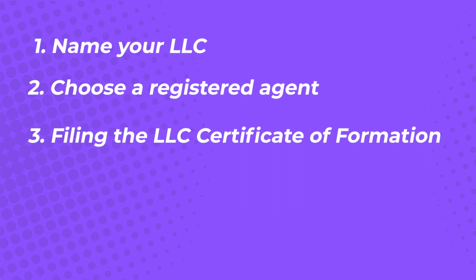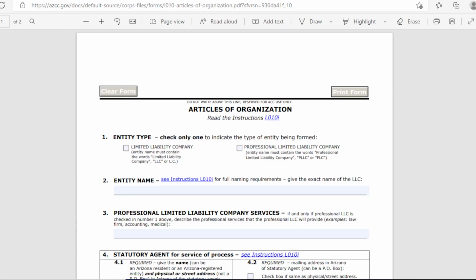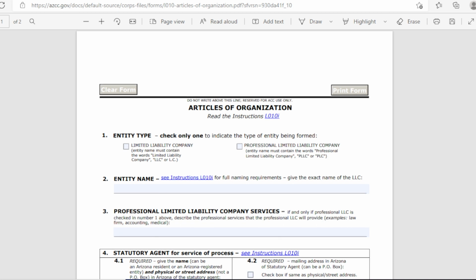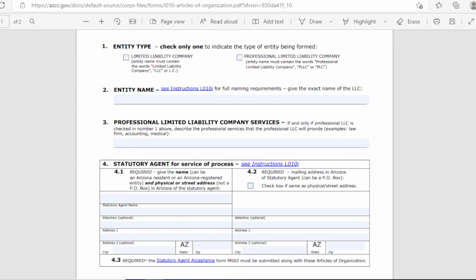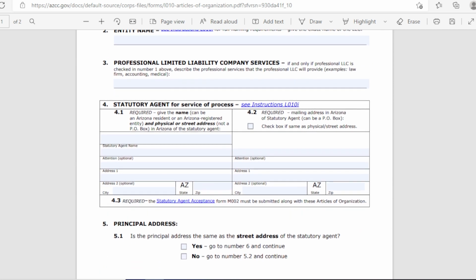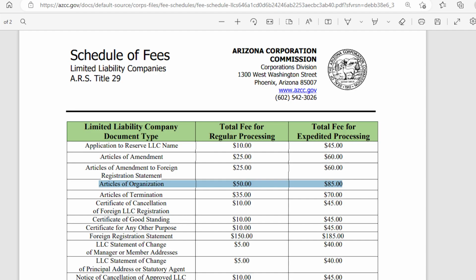Step 3. File the Arizona LLC Certificate of Formation. One of the most crucial steps in this process is filing the Arizona LLC Certificate of Formation. You can do this through the Arizona Corporation Commission Corporations Division. It costs $50 for regular processing and $85 for online applications of domestic LLCs. For foreign LLCs, it costs $150 for regular processing and $185 for online processing.